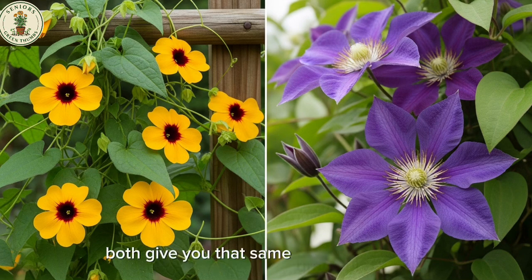Both give you that same graceful climb and bright flowers. But they're polite guests, not garden invaders. They'll add charm and color without leaving you with a jungle to untangle at the end of summer.